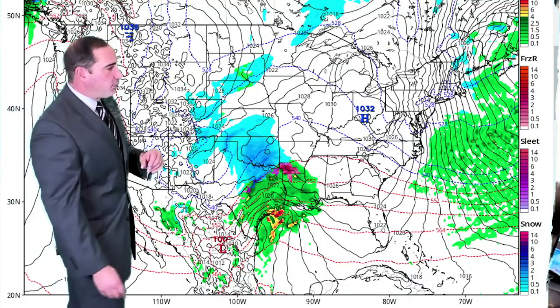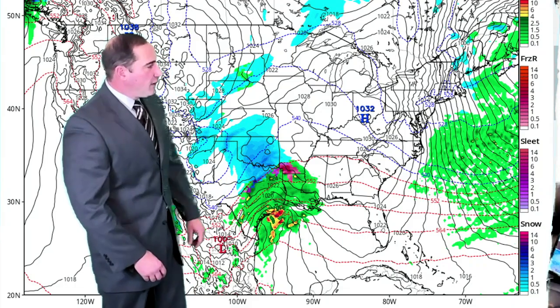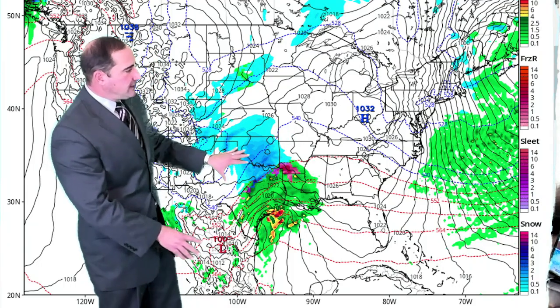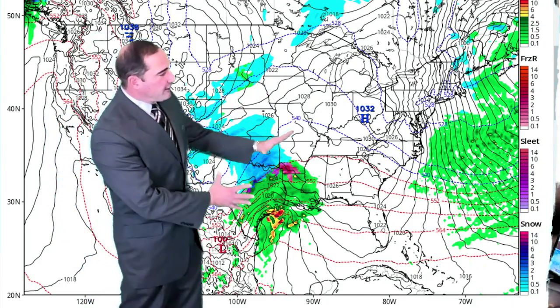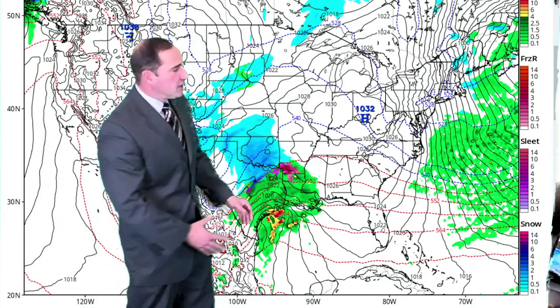Let me show you the potential setup here as we get into the latter portion of the week. An area of low pressure will likely form somewhere in the northwestern Gulf of Mexico. This is for late in the week. A lot of moisture in the form of rain, but in that colder air, likely a pretty good swath of snow breaks out, parts of Texas into Oklahoma, eventually into the mid-south. That cold air comes in this week. It hits that warm water in the Gulf of Mexico, and that's where low pressure forms and moves off to the northeast.